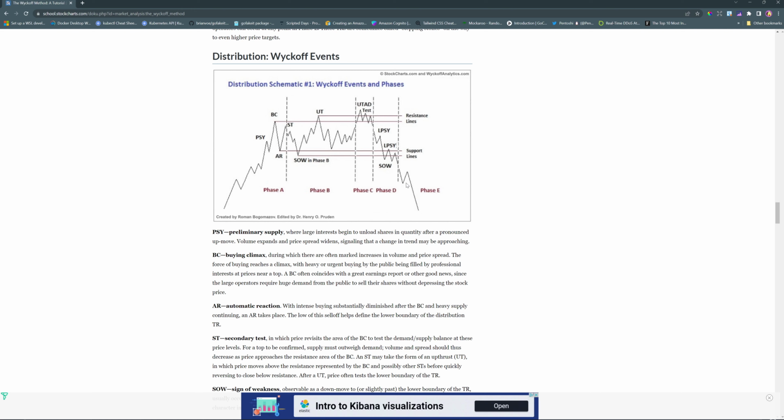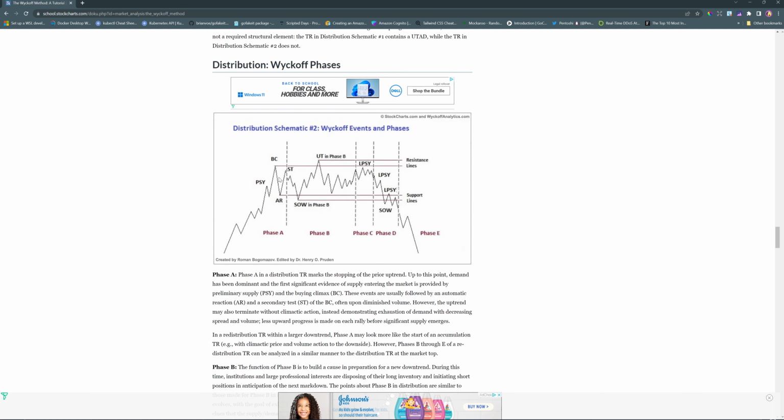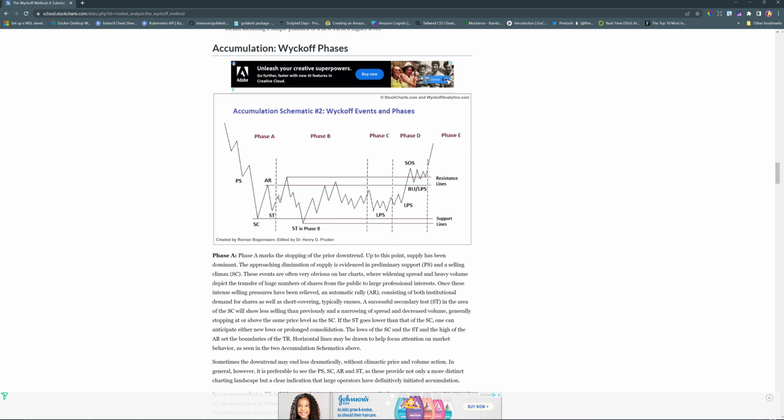Then you have the second schematic, which looks a little different. And how it was explained to me was this is a snowflake rule, meaning obviously snowflakes all look different. So it's just the general idea here, right? That sometimes you're going to have that UTAD, sometimes you're not. And this UTAD is usually the spring, right? So you can go up here and then you can say the accumulation, and it's just the distribution flipped. And that's what we're looking for.